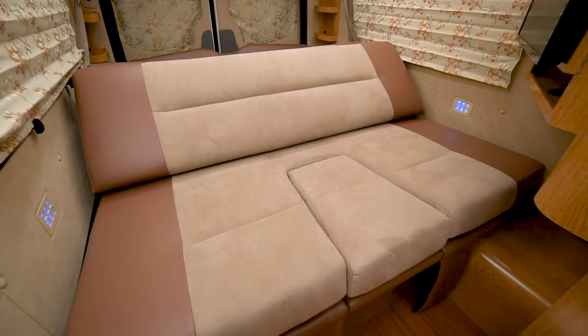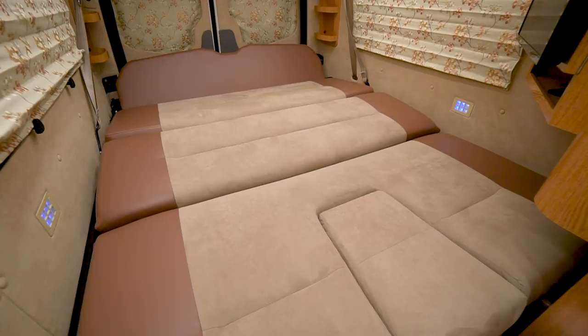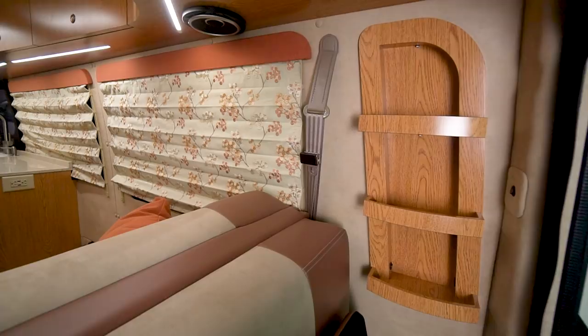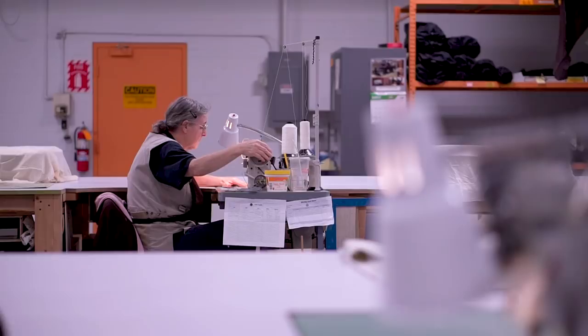It wasn't enough to have the couch deploy into a bed within seconds. The engineers at ARV took it a step further by designing an adjustable headboard to prop you up comfortably for reading or watching your favorite movie. The in-house upholstery shop maintains a level of quality and detail that will leave you wondering, how in the world do they do that?